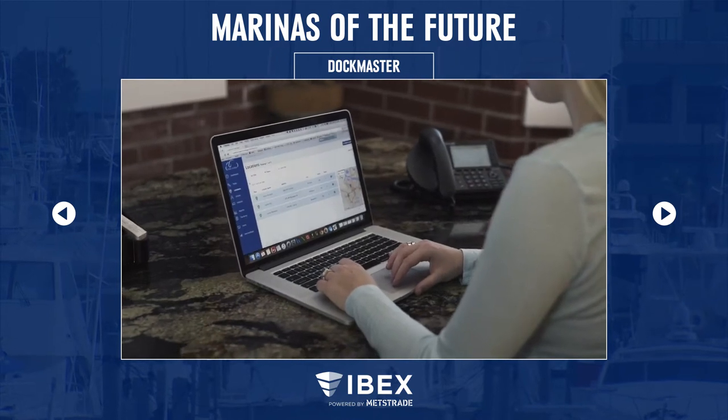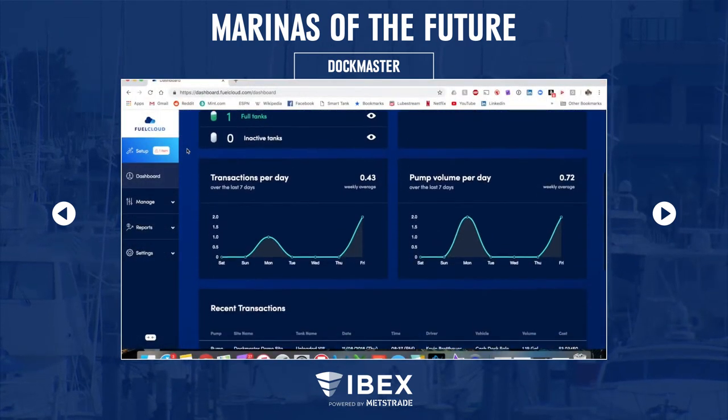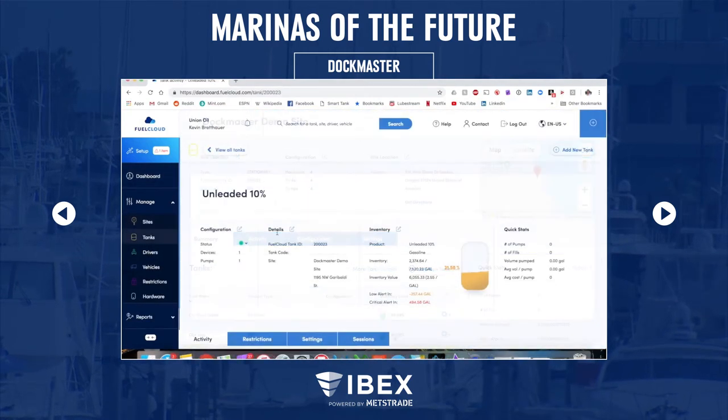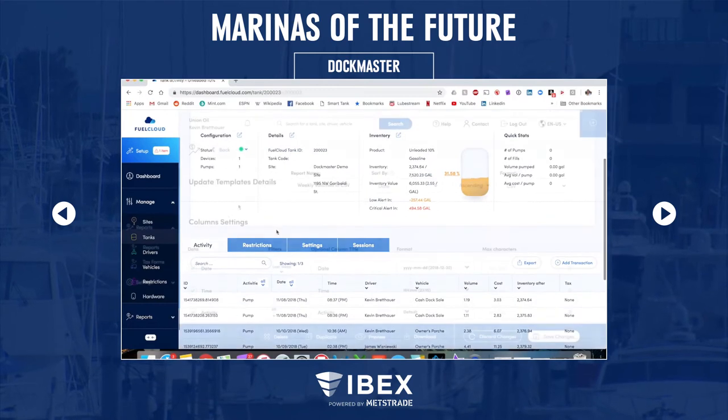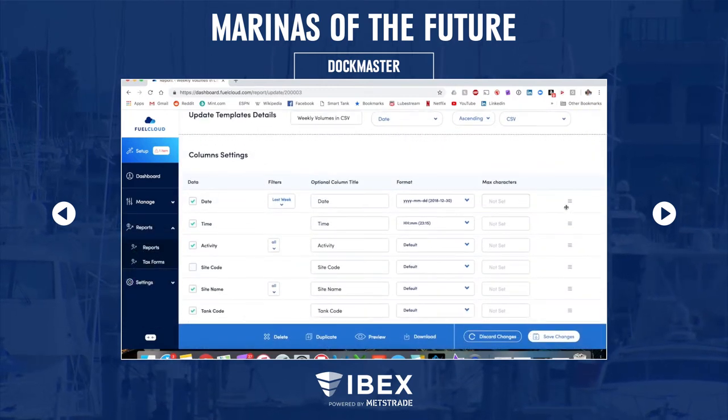You can use Fuel Cloud's full feature set to provide a broad and extensive overview of your entire fuel program. The system allows marinas to have complete inventory tracking, custom reporting, and even automates fuel tax refunds.